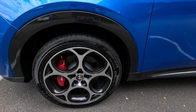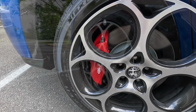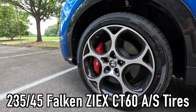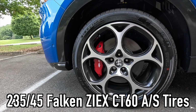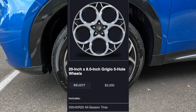Now, this one being the Veloce, you get the adaptive suspension as well as the 4-piston Brembo brakes. Now, in front of those brakes, these are the standard 19-inch diamond cut 5-hole wheels that are wrapped in 235/45 Falcon ZX CT60 all-season tires. I'm going to give you a view of the tread pattern on these tires here real quick. And then if you are not a fan of the way that these wheels look, there is one other wheel option.